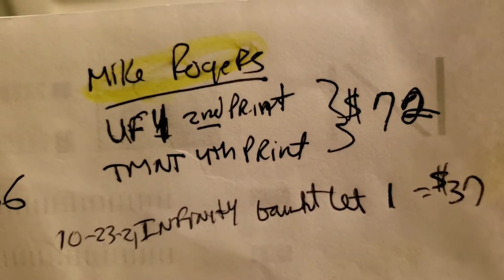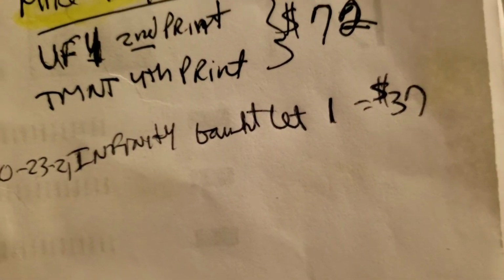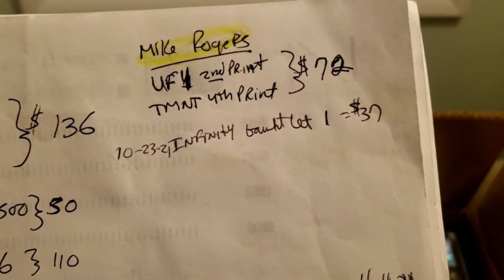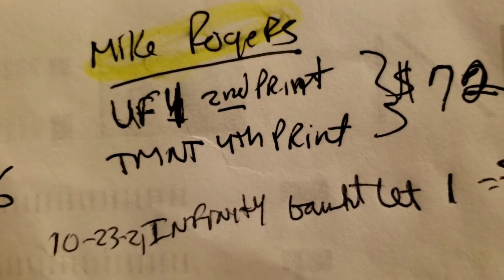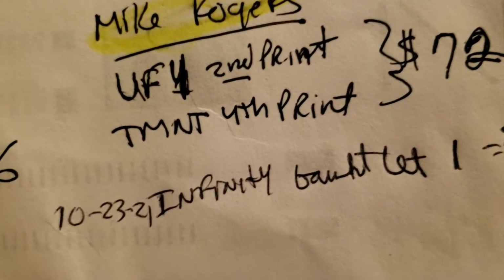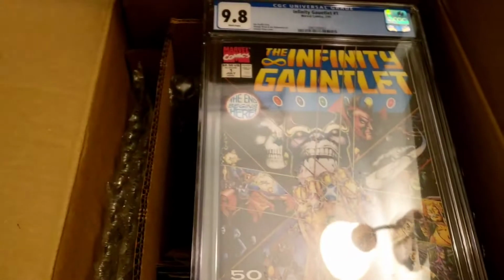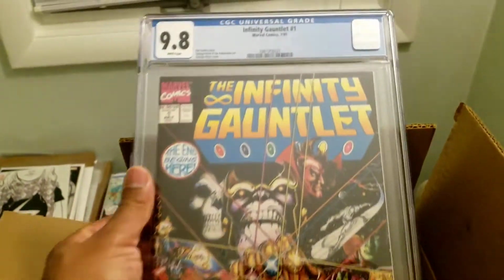The fourth print came back at a 9.4. And then the Infinity Gauntlet, $37. Just killing it on his auctions, killing it. That $72 was for both books. That got me a 9.6 second print, a Pichelli second print, and a 9.4 fourth print TMNT number 1. Yeah, that's why I go on these YouTube auctions, because you can get some really good prices.